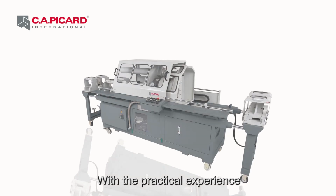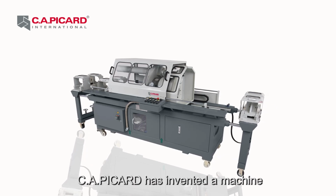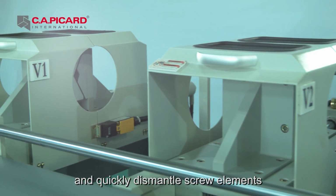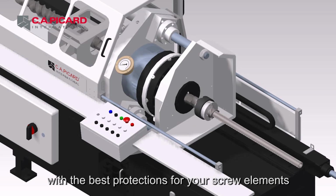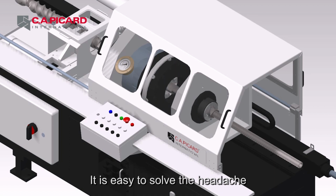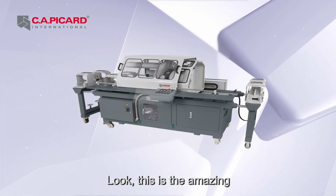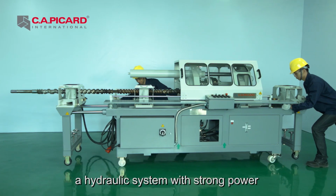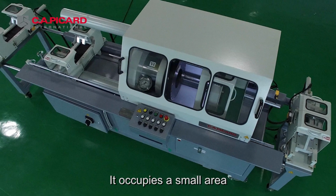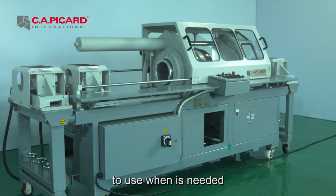With practical experience and through meticulous research, CA PICARD has invented a machine, namely the FD system, which can conveniently and quickly dismantle screw elements with the best protection for your screw elements, shafts, and especially your staff. It is easy to solve the headache of replacing the screw elements. Look, this is the amazing CA PICARD FD system, a hydraulic system with strong power for screw dismantling. It occupies a small area and is movable, so it can be set up easily when it is needed.